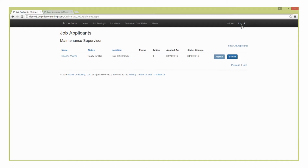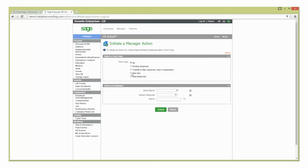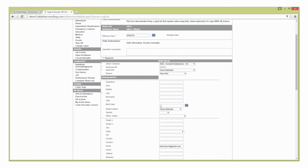I'm going to log off from this external website, and let's jump over into self-service, employee self-service for Sage HRMS. And we'll look at HR Actions, the form component. And now I've decided I want to submit a form to actually hire an employee. So I'm going to submit a manager action. It's a new hire form. And I can pick a basic online application. Again, this was all built with HR Actions forms capabilities. Here is my new hire form.